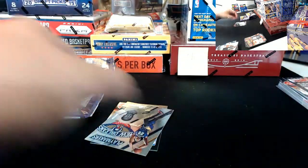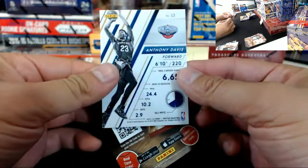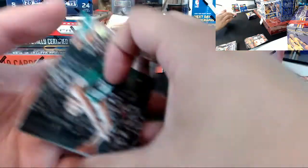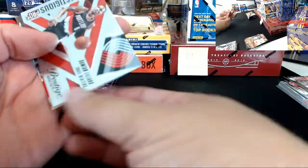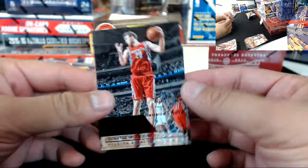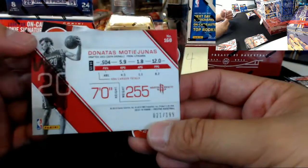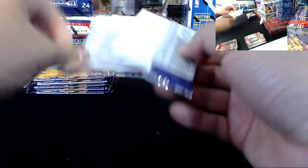Pistons on fire. And Anthony Davis, insert playmakers. I don't think this is our numbered. Nope. Pistons going back to back. Prestigious Pros insert of Damian Lillard for the Blazers. And a red bonus shots out of 199, Donatas Motiejunas for the Rockets. 21 of 199. One off his jersey number. We've been getting one off the jersey number this whole week. Haven't been able to hit jersey numbers of any player.